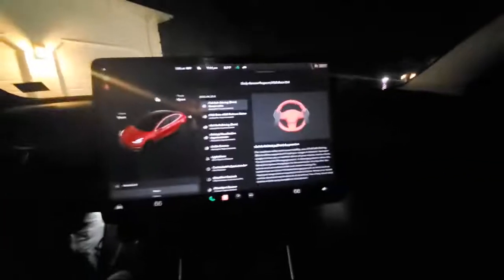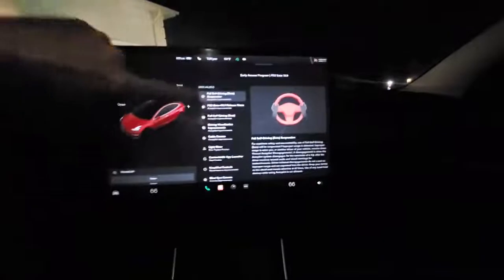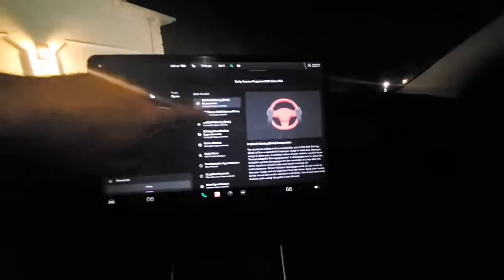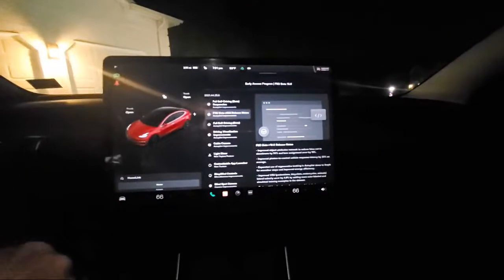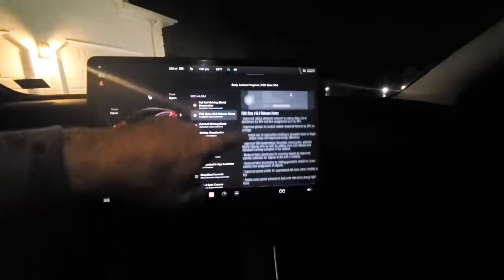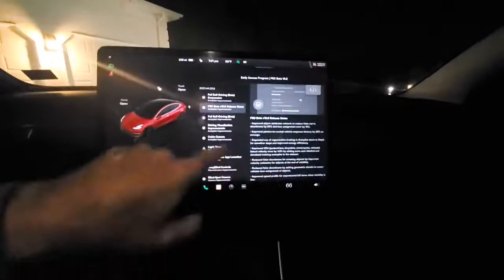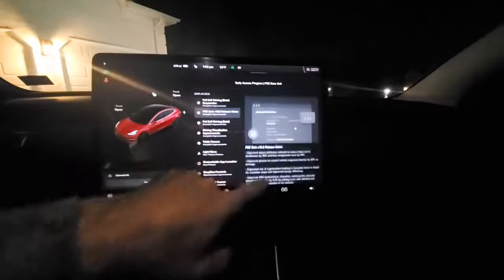Okay, so we do have full self-driving beta. Yes, yes, yes. And you can be suspended, so you got to keep a little torque on the wheel. Release notes from 10.8. I've seen those before. Full self-driving beta improvements.